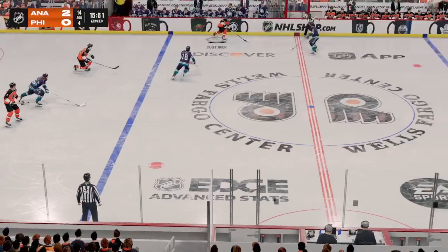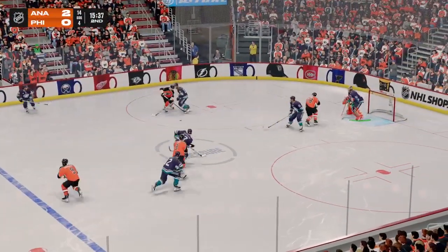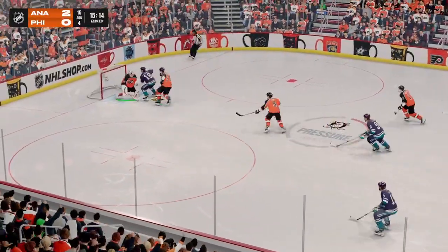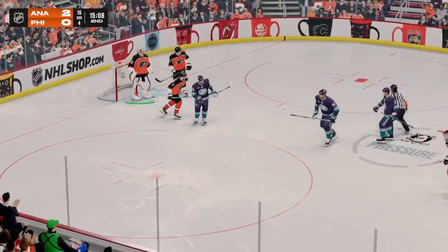And that's intercepted by York. Inside the offensive end, now down the left. And that's poked away. And he slides it quickly to Richards. He's all alone with the goaltender. With the stop. Goaltender hangs on for the whistle.